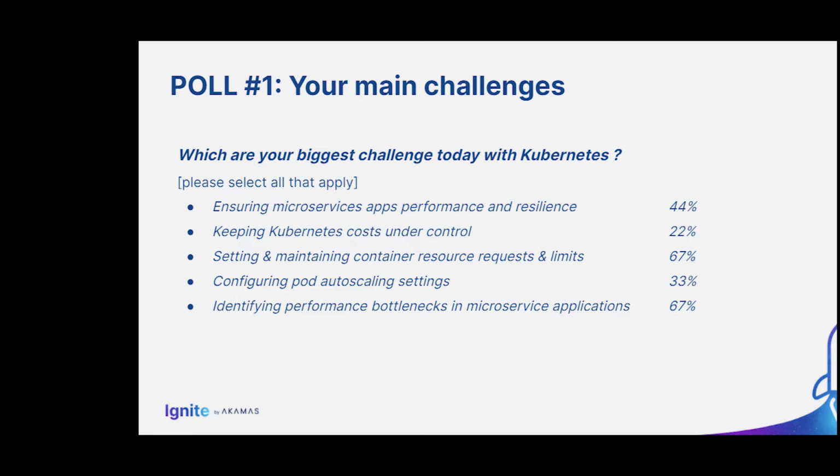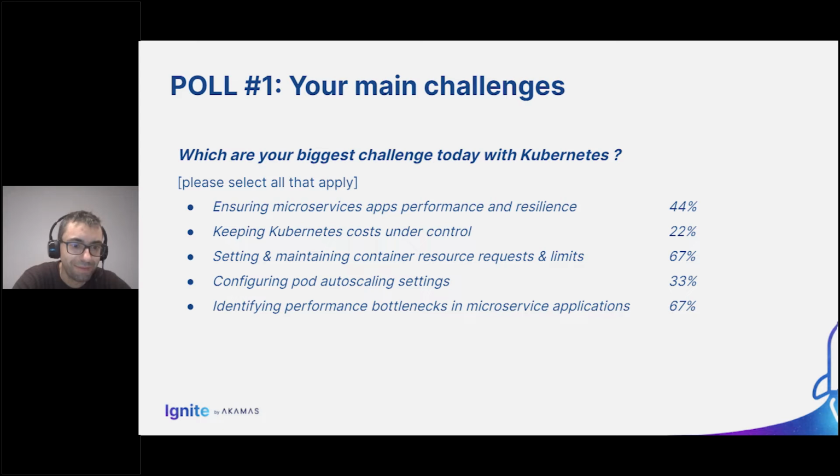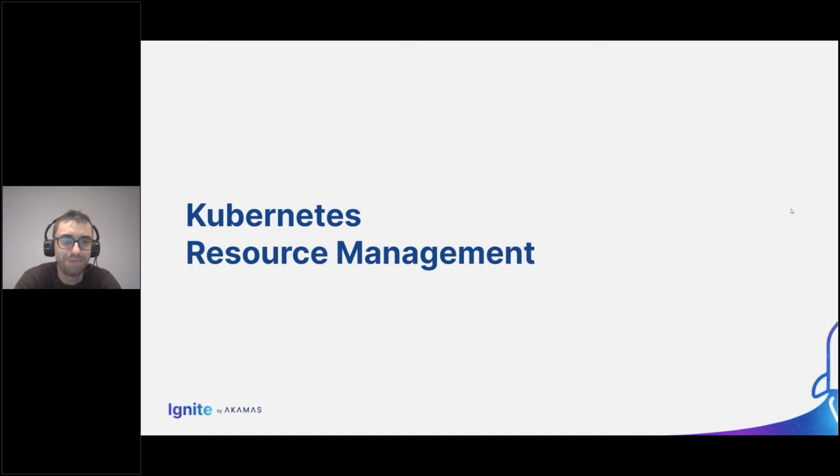Okay, the results are still coming, but I would say there are definitely a couple of winners here. Setting and maintaining container resource requests and limits is high in the ranking, as well as identifying performance bottlenecks in microservice applications. I think these are great results and confirm the findings that we receive from customers. So let's move forward. I think it's time for discussing how to improve the observability and optimization of Kubernetes. But first of all, I think Stefano will illustrate some interesting facts about Kubernetes resource management, right?